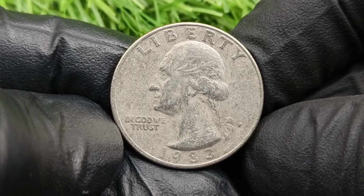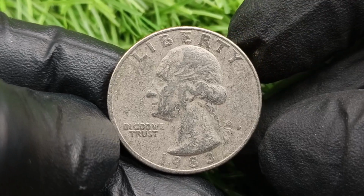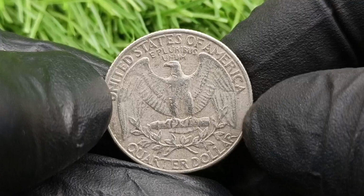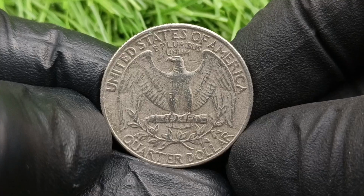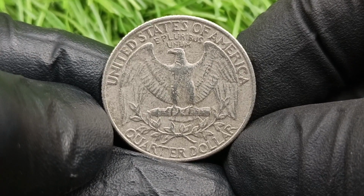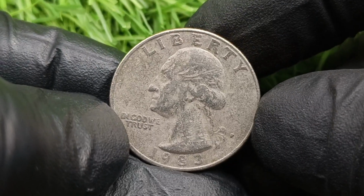As our journey through the history of the 1983 P Washington Quarter comes to its conclusion, one truth stands above everything else. Every coin has a story, but only a few continue to inspire generations long after they were minted. This remarkable quarter carries the legacy of George Washington, reflects the craftsmanship of the Philadelphia Mint, and represents the closing years of the classic eagle reverse era before American quarter designs changed forever.